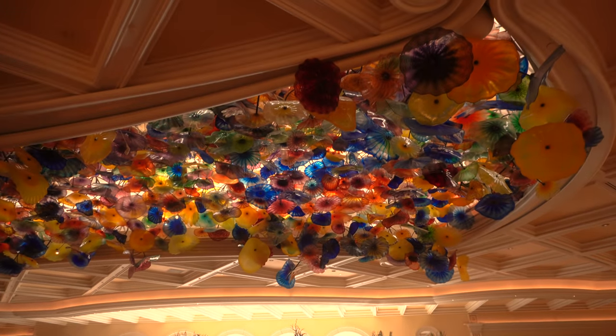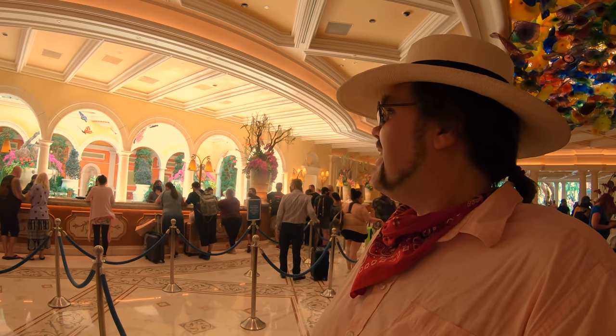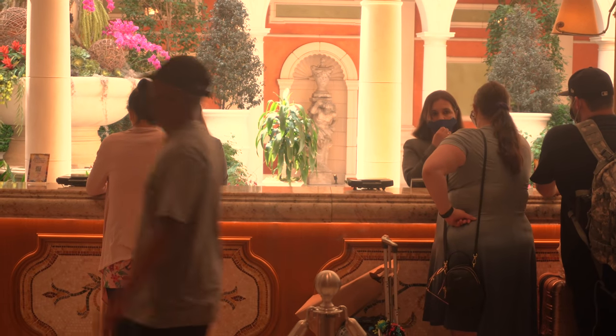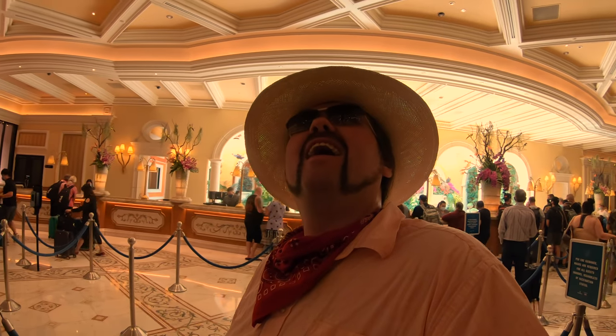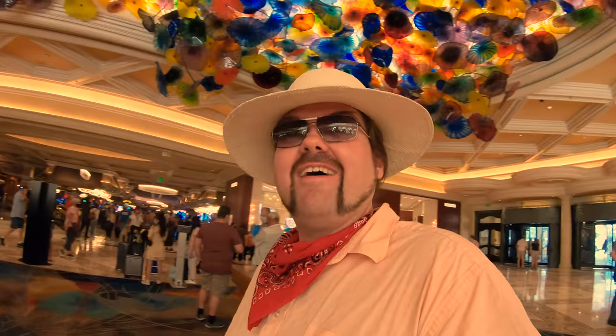The check-in at Bellagio is so charming that even after waiting in line for a few hours to get to your room, you may not even be that mad. Looking at the trees, the butterflies, the columns, the light coming through. Bloody hell, mate. That's Bellagio.